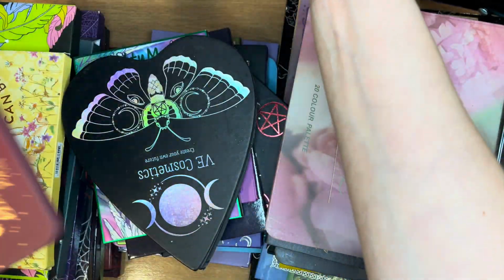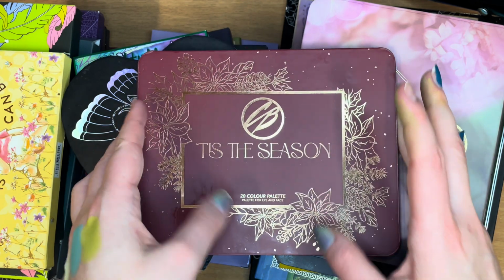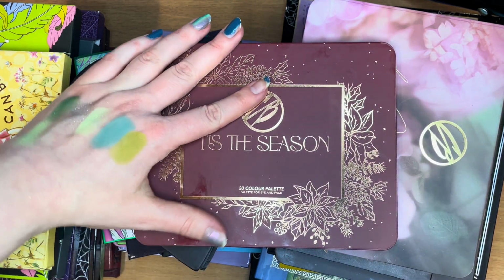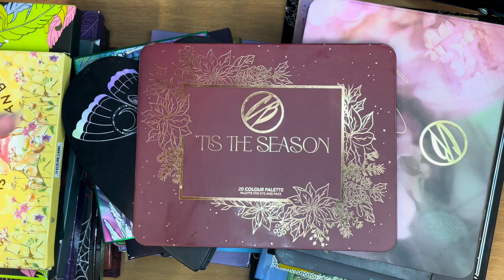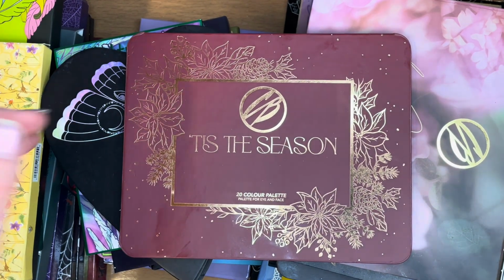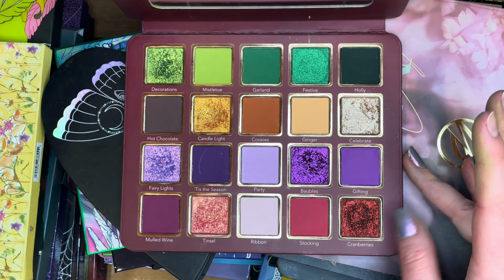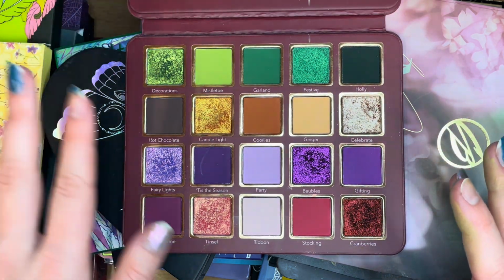Then a beautiful palette is this Cosmic Beauty. Sorry, yes, Cosmic Beauty. I sometimes am confused if it's Cosmic Beauty or Cosmic Brushes. And sorry, I had a lotion on my hands. Okay, I'm gonna zoom in a little bit. So this is the season, which came out for Christmas this year.